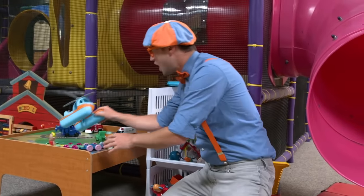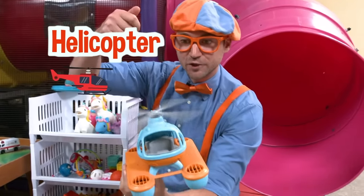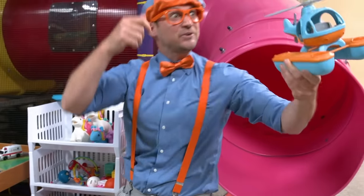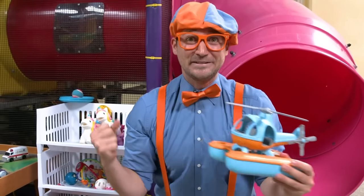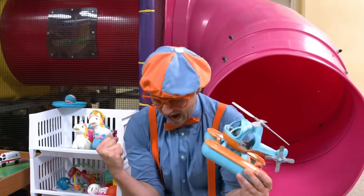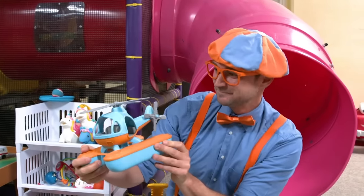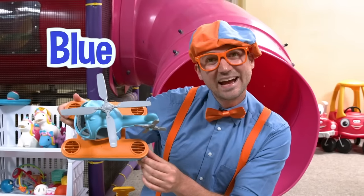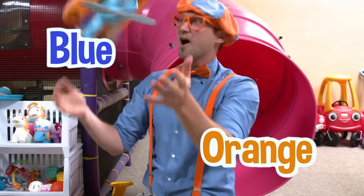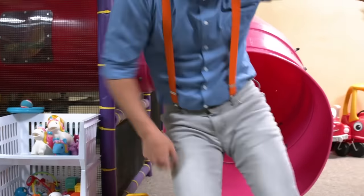Look at this! Oh, it's a helicopter! And it is my two favorite colors! Yeah! What color is this helicopter? Yeah, there's two colors. Blue and orange! Woohoo! We'll set that back and go explore!